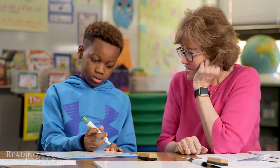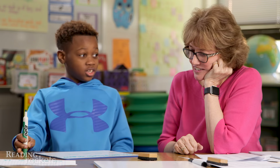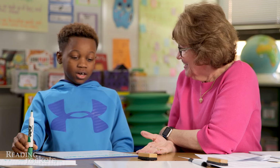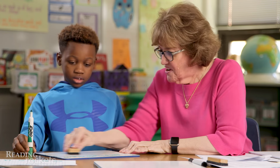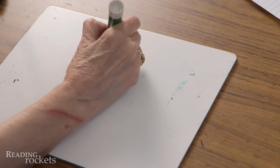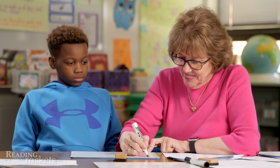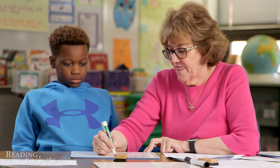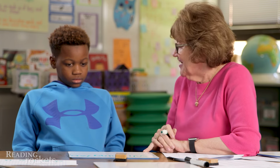Do you want to try to read it without breaking it into syllables? Try it. Accomplishment. What was the word? Accomplishment. It's accomplishment. You are right. As Xavier grasps the strategy, you can see him thinking through the two questions. How many vowels? Are the vowels together or apart? And he's able to read big words without writing out the syllables.